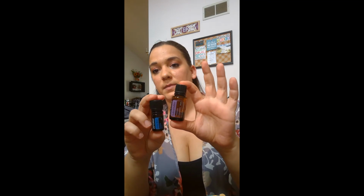Our next kit is going to be our Healthy Essentials kit. That's where you're going to get full-size bottles. So our full-size bottles are the 15 ml bottles, and this is our 5 ml bottles. So here is a 15 ml of our lavender. Here's a 5 ml of our deep blue. And that's just the size difference. So you're going to get 3 times the essential oil. And you're going to get 10 of our top 12 and a diffuser.